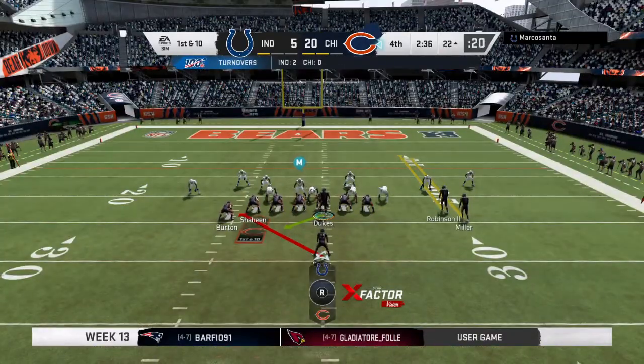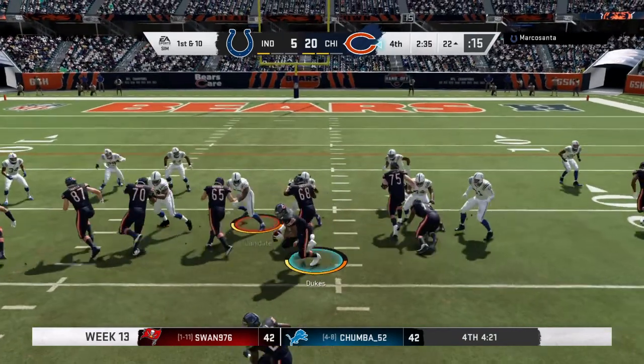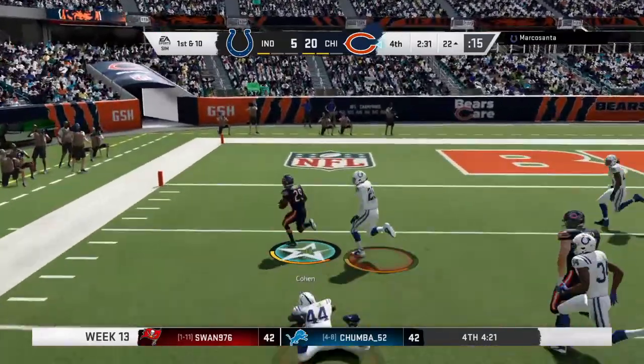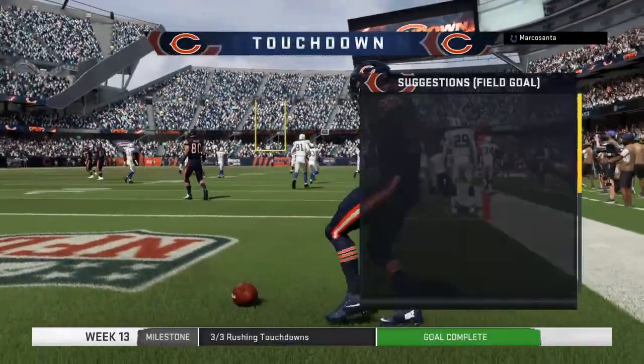Mike, 57. Watch the backer, watch the backer. They'll run on 1st down. Cohen. He's got the 1st down inside the 10. And he takes this one in for a Bears touchdown.